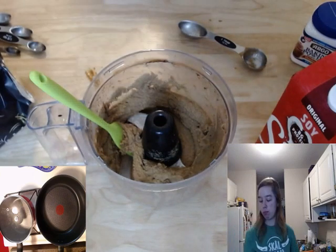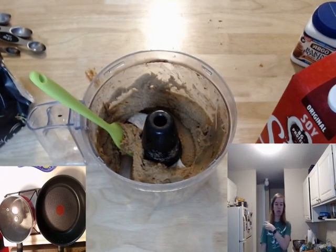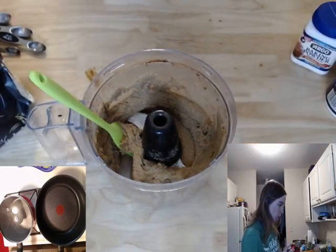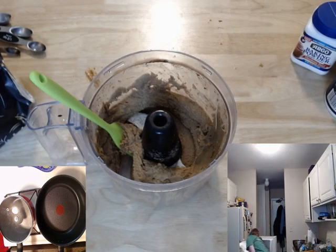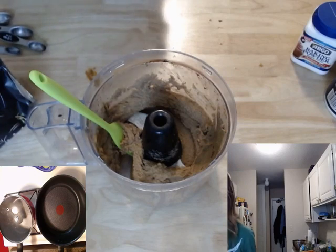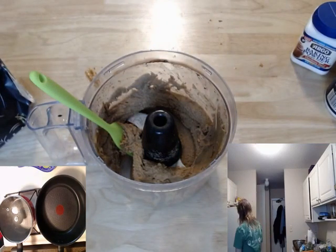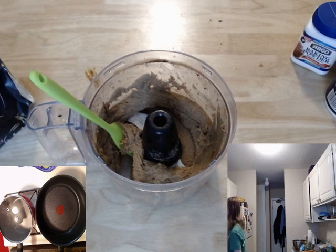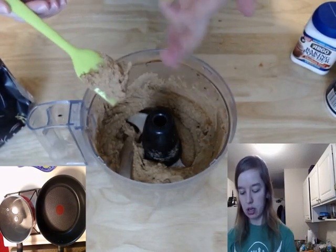Yum. Okay. Oh, it's so good though. Okay. Now we have that. Okay, so I'm going to clean up some of this stuff so we can get going on our stir fry. It's so good.